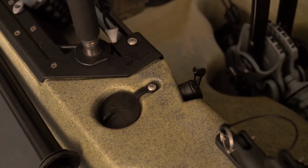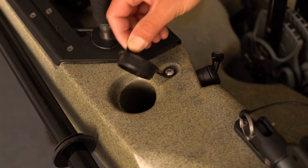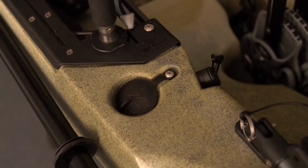There's two molded in rod holders up front and two in the back. We've added a new feature to them. There's a nice little tab, so they're easier to grip, and you can remove that little plug that keeps them sealed for if you're storing them outside in some tough conditions.